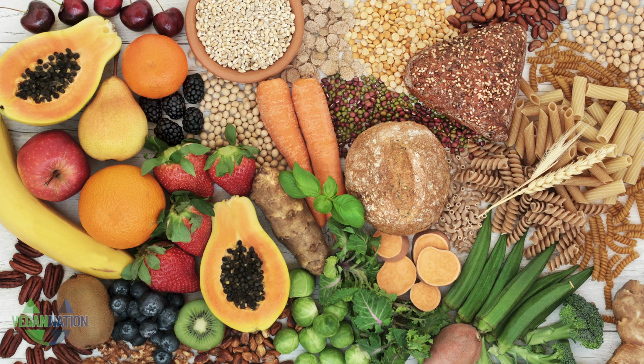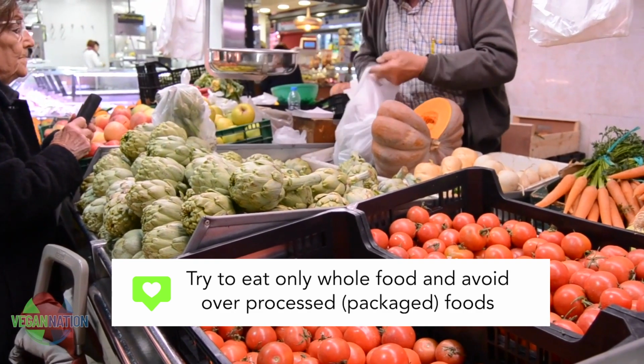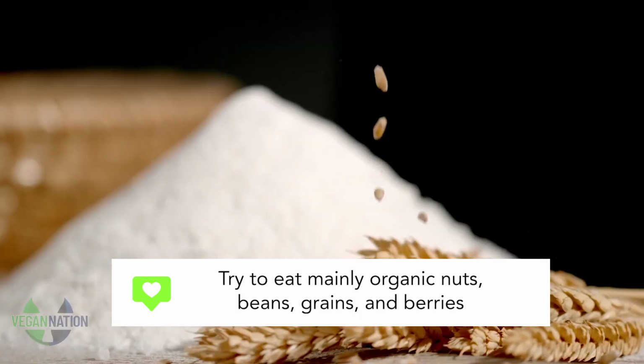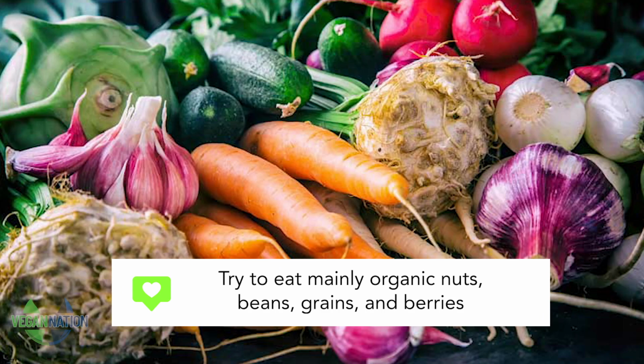It's really important that you're getting a variety, but it's also important the quality of that variety. So you want to make sure that it's whole food, not processed food, because when you're processing, you're losing so much of the nutrition. And raw as much as possible, because when we cook it, we're also killing a lot of the nutrition. So things like nuts, beans, grains, berries, and of course, as organic as possible. This is what nature intended us to live on. So we want to live as whole food, plant-based with as much variety as we can get our hands on.